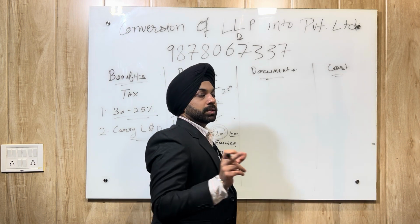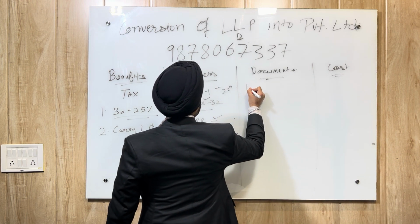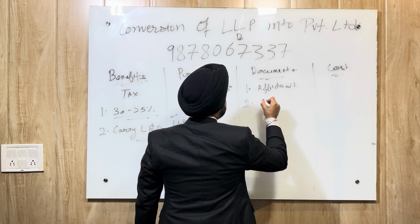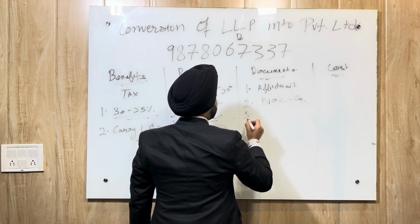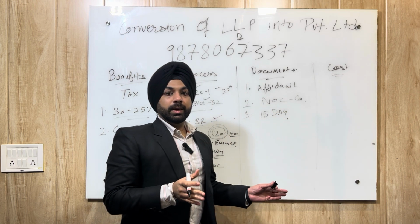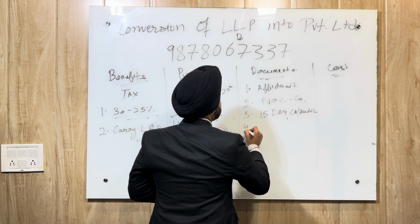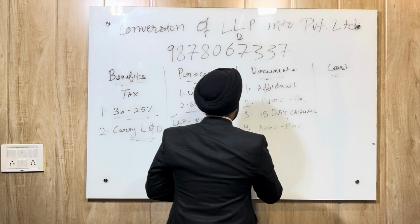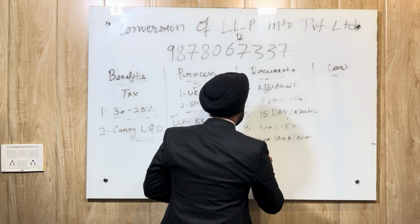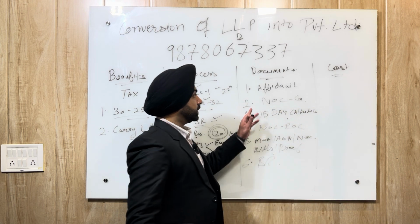Now we are talking about the documents. The process was a major thing. There are many little processes under this as well, and many other documents. When we are talking about the documents, the major documents are your affidavits, where we are giving declarations. Then other documents are your NOCs from creditors, if you have any. Then comes your latest audited financials. Your books should be audited within 15 days by a CA or auditor. After that, NOC from ROC. And then there will be other documents like MOA, AOA, other NOCs, other bills, proofs, declarations, and other board resolutions. So these will be the major documents.